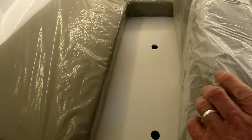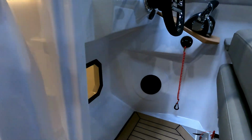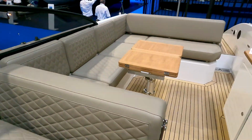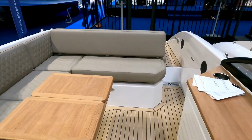I don't know what's under here. Let's have a quick peek. Oh, just more storage. And there is that little window that we looked at by the navigators or the helm seat feet, which is that one just there. So there you go. That is the Rand. Quite an impressive little boat. The quality of the mouldings is really good. Fit and finish is fantastic.